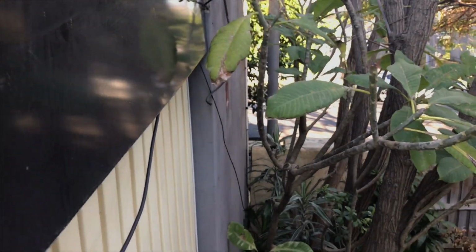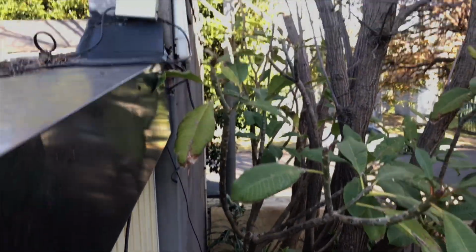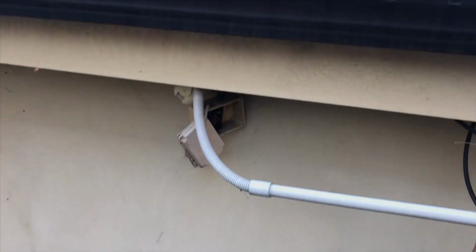You can see, maybe see the conduit there. I'll go to the front and I'll show you the conduit at the front. But this is how I identified it. I'll show you. It's pretty straightforward. That's the conduit, that's the box.